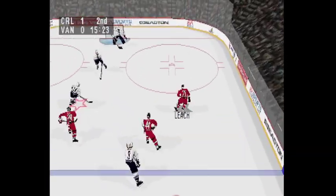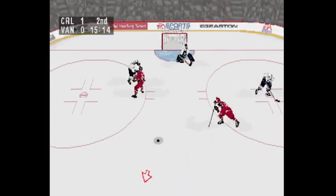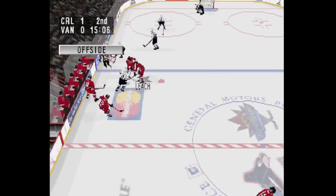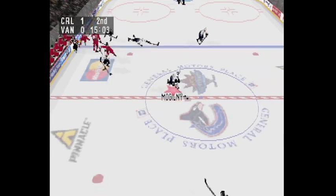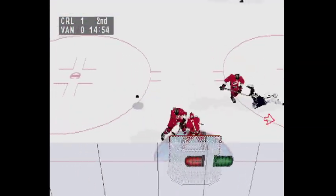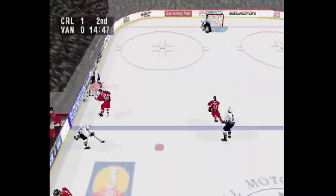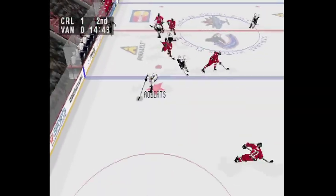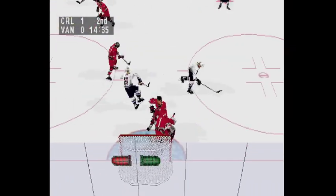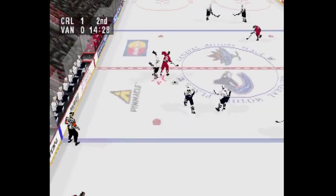Leach out of his own zone. He passes. Manderville moves it on. McLean moves it on. The puck's knocked loose by Manderville. Bahanas gets the puck to Leach. Burke stops him. Brown flicks it ahead to Ranheim. Hedican starts away. He passes across. Passed ahead by Brown. Bahanas shoots.